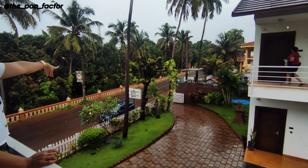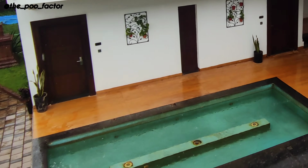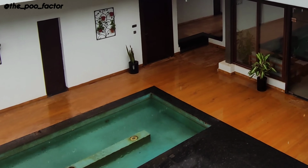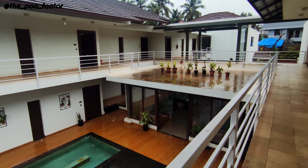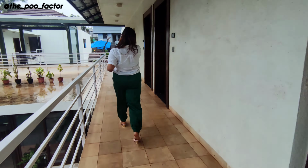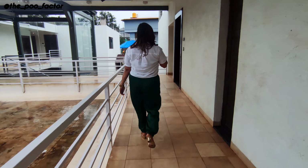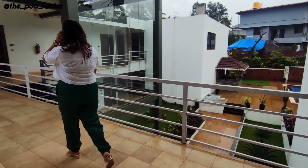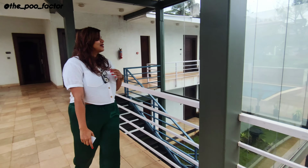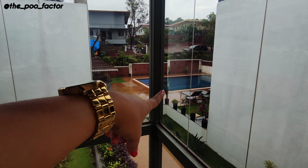So that's the entrance over there. And this is the reception area. ये छोटा सा पॉश एरिया है यहाँ पे एंड दिस आर द रूम्स. नीचे भी रूम्स हैं एंड ऊपर भी रूम्स हैं. आई क्विकली शो यू द पूल. Okay, that's the pool over there.